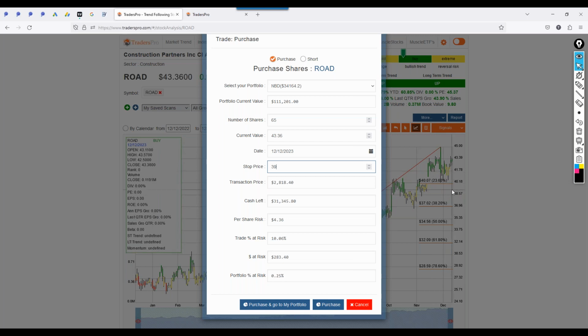If it retraces and moves lower, fine. I need to protect my capital to begin with, and this is how I want to protect that capital at this level. So if I get stopped out, I lose 280 bucks of my 111, which is 0.25 of 1%. Boom, done. Buy it, we're in.